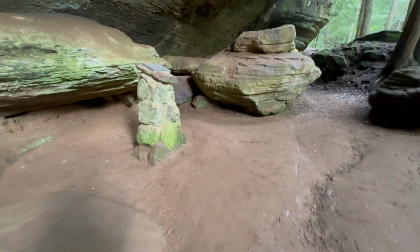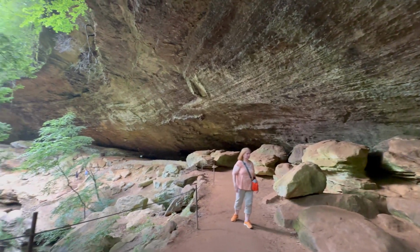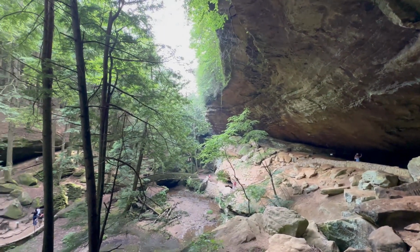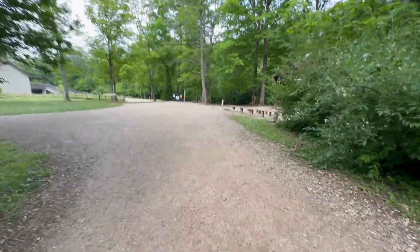Let us know. At the Old Man's Cave, I read on the placard that it got its name because an old man lived here with his 2 dogs. He actually came up from the mountains of Tennessee in, I think, 1796, and he lived the remainder of his life here and actually died here. So I thought that was pretty interesting.